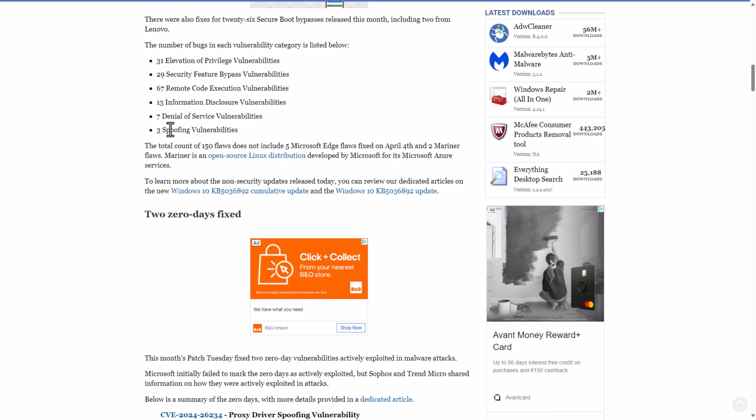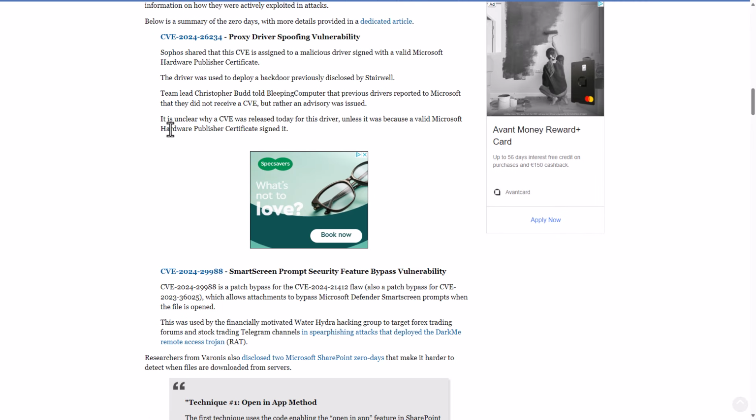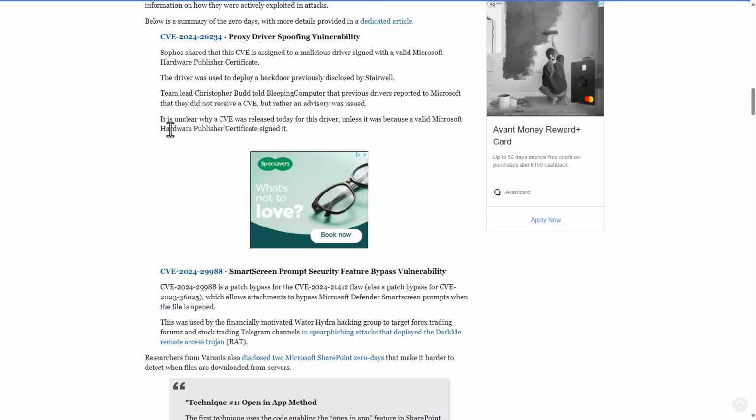According to BleepingComputer.com, the zero-days are CVE-2024-26234, which is a proxy driver spoofing vulnerability. This is an instance of a malicious driver that was signed with a valid Microsoft hardware publisher certificate, and the driver has been used to deploy a backdoor previously disclosed by Stairwell. It would be interesting to see if more information is shared around this vulnerability.